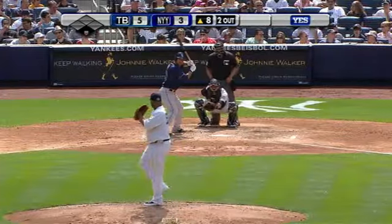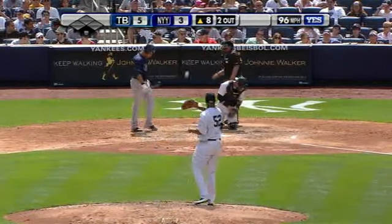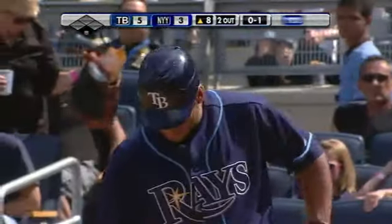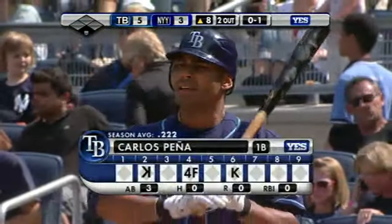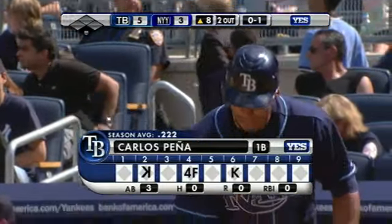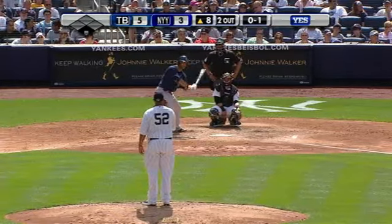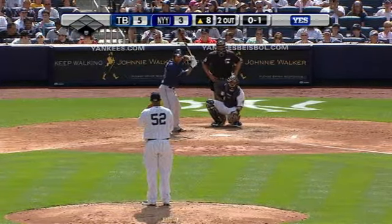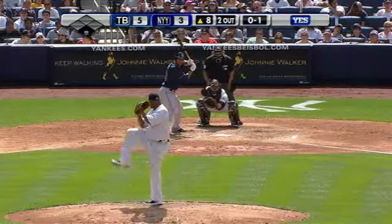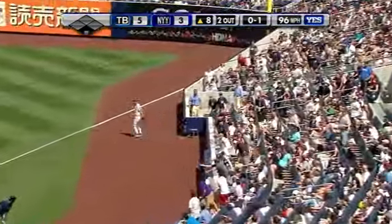Here's Carlos Pena. Sabathia's held him down 0 for 3. 2 for his last 22. Strike. The next pitch Sabathia deals will be his 100th of the game. He's trying to complete at least 8 innings for the 4th time in his last 6 starts. The 0-1. Line drive and foul ball.